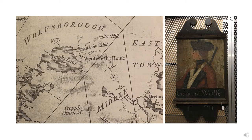The image on the left shows a detail of a map by Henry Holland in the Beverly Historical Society, showing the placement of Wentworth House and its prominence as a local landmark. The image on the right is an 18th century sign for the General Wolfe Tavern, which would have been the halfway point between Portsmouth and Wentworth House, and a regular stopping place for the Wentworths and their guests. This sign is now in the collection of the New Hampshire Historical Society.